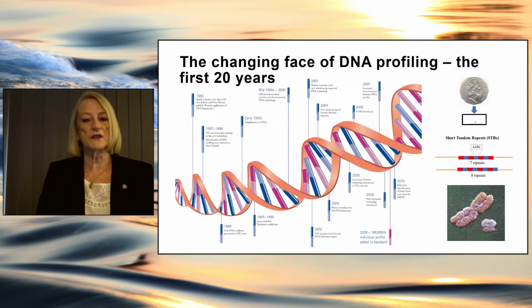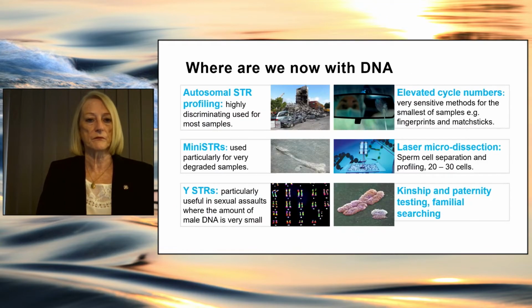These are small regions of DNA that can be measured and that vary between people. And it was this implementation of this that enabled the formation of DNA databases. And New Zealand was the second national DNA database in the world. The third example is the introduction of YSTR DNA profiling in 2006. This was important in being able to analyze very small amounts of male DNA in a large female background, and is particularly useful when looking at sexual assaults.